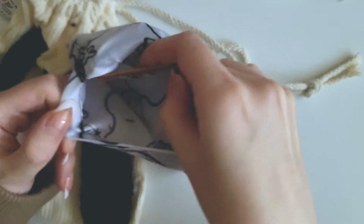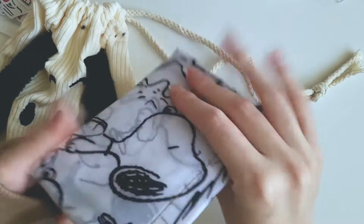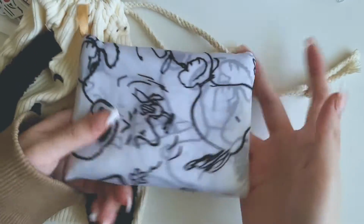And then last but not least, I have this reusable bag. I don't think I want to unfold it right now, but it's pretty big. It's one of those grocery bags because sometimes I go shopping and you don't want to be buying bags. Well, you don't need to, right?